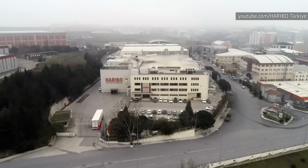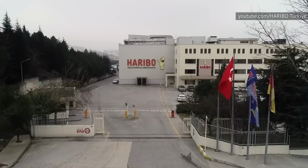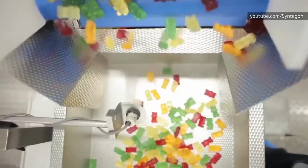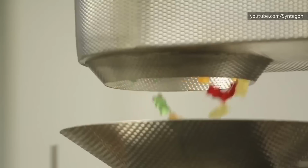When you consider the number of companies producing gummy bears, all vying to be crowned the favorite, it's extremely impressive. Haribo has factories all over the world, plus there are plenty of other gummy goodies coming from such brands as Jelly Belly, Albanese, Trolley, and Black Forest. The amount of gummy bears being produced and sold is astonishing.